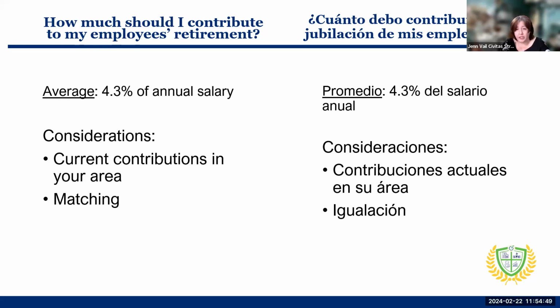It's not unlimited. So let's assume that an employer has a 50% match up to 3% of an employee's total salary. If an employee makes $35,000 and they contribute 3% of their salary for retirement, which happens to be $1,050, the employer then matches half of that, which is $525.